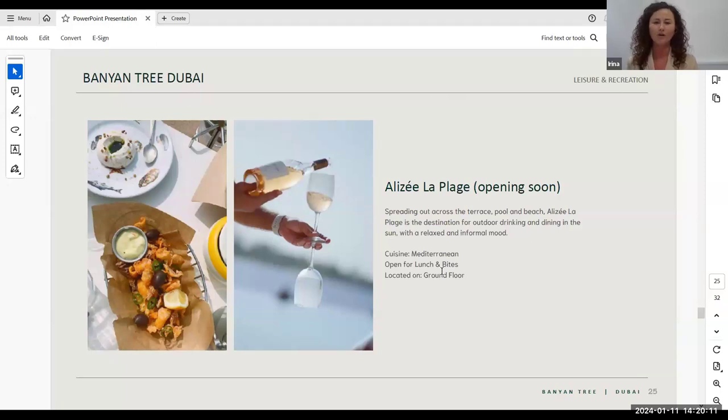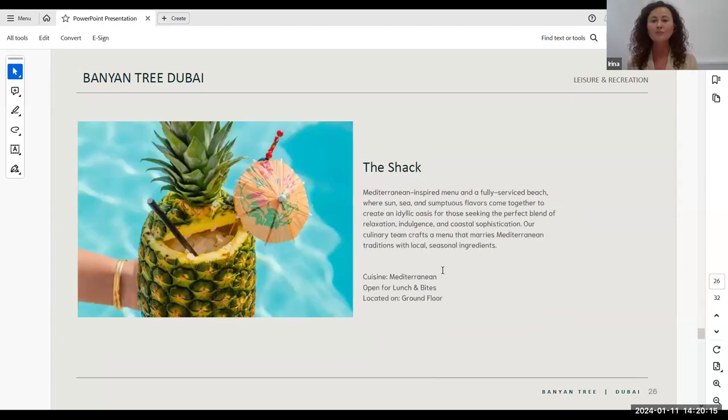We are still working on the concept of the restaurant at the beach. Alize La Plage will be opening soon.